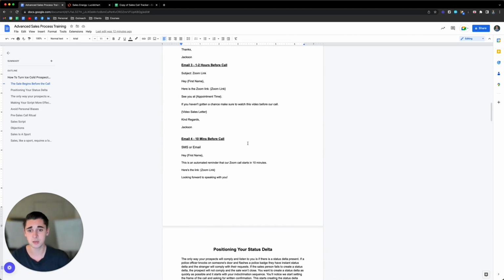So email number 3, 1 to 2 hours before the call. Hey, first name, here's the Zoom link. You can put this in Go High Level and it will automatically input the Zoom link. See you at, again, appointment time, which you can also automatically do in Go High Level. If you haven't gotten a chance, make sure to watch this video before our call. And this is where you want to put your video sales letter, which all agencies should have. A common misconception is that you need case studies for a video sales letter. You do not. Obviously, it makes the video sales letter way more effective, but you can make one without a case study, okay? So don't think that you're limited if you don't have a case study yet.